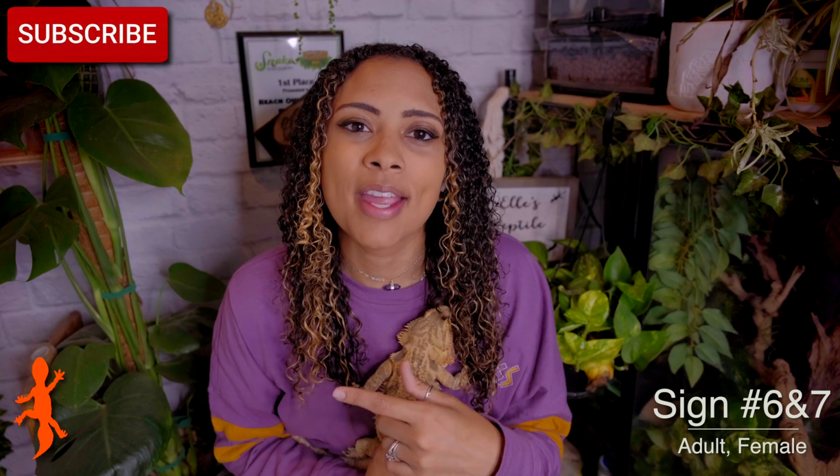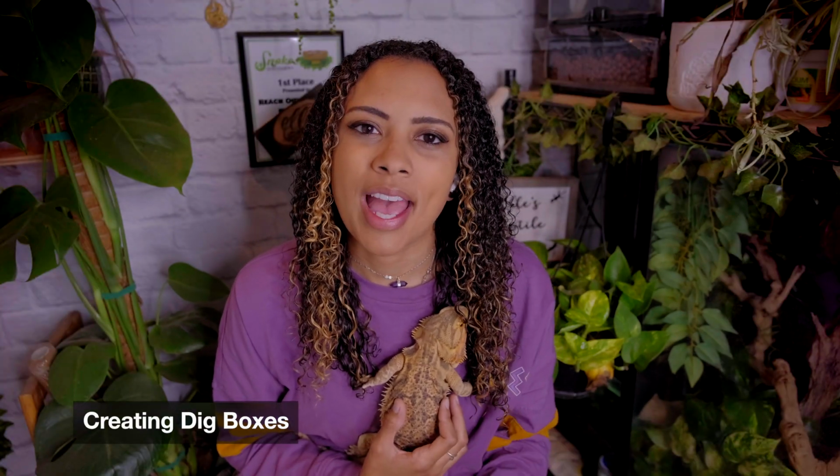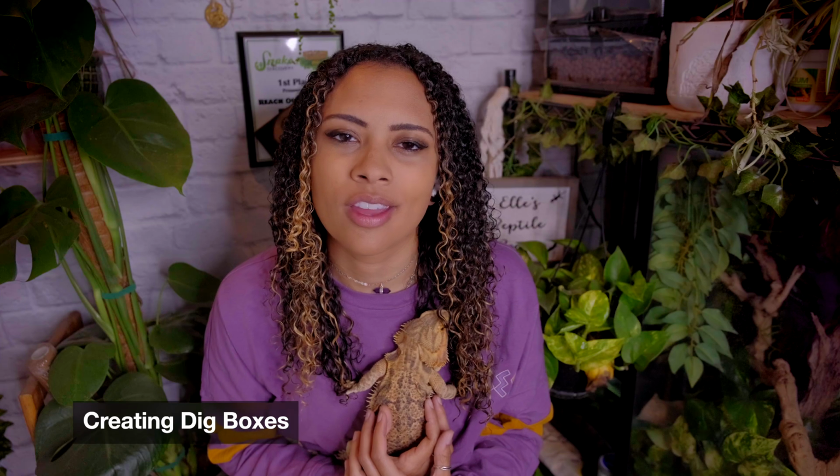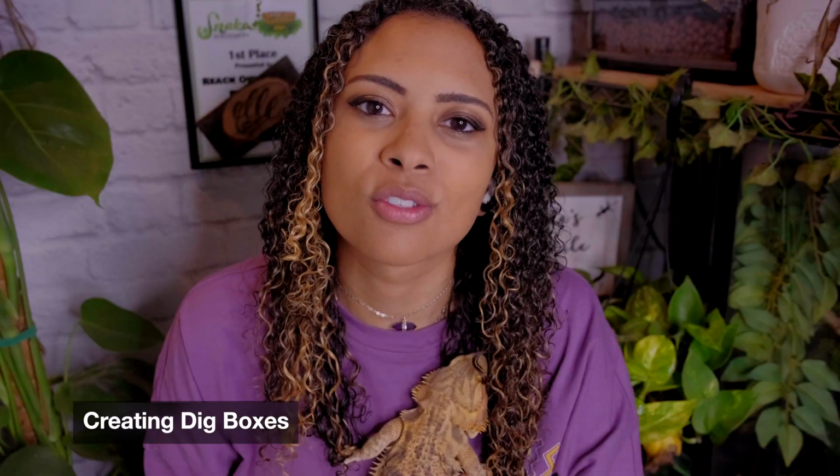And obviously, other signs there's going to be that they are female and that they are at least 12 months old. They are at least at that maturity age. So you have started to notice all of these signs. What do you do? Bearded dragons have to have a lay box in order to lay their eggs. This is called a lay box or a nesting box, an egg laying box, a dig box, whatever you call it.